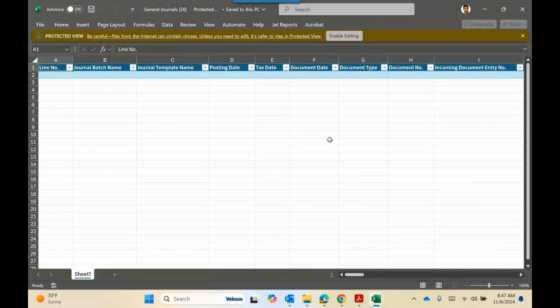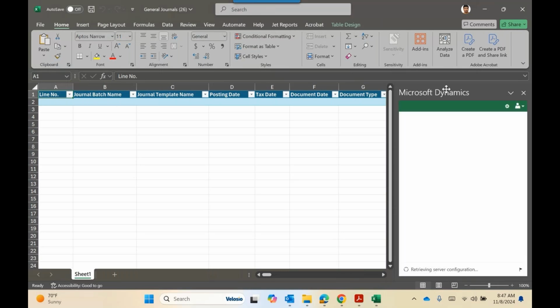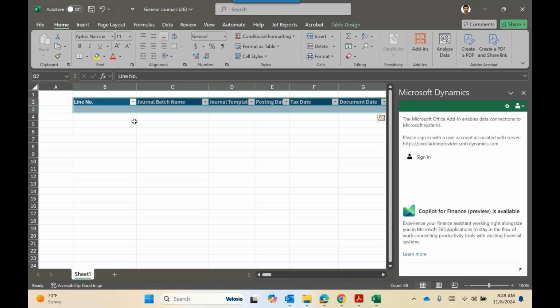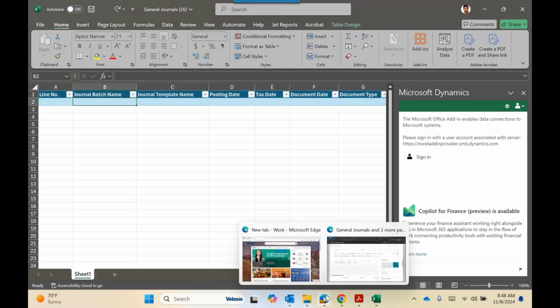Here you can update the data. First, you need to click on Enable Editing. When you click on Enable Editing, the system will ask you to link to which tenant, since you may have multiple tenants. For the first time, you need to sign in with your user ID and password. After that, you can enter data here. You can copy and paste also, that's fine, and then you can publish. Whatever data you entered, it updates here.